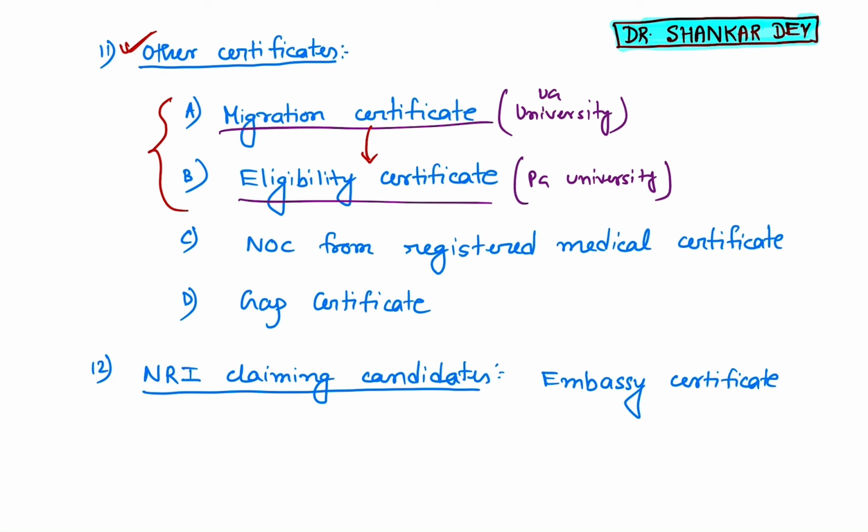Then NOC from registered medical council. In which cases is it required? NOC from the registered medical council. If you are already registered in a particular state council, and if you join PG in another state, suppose you are from West Bengal and you want to do PG in UP, Uttar Pradesh, in that case the NOC is applicable. So I have given one example.